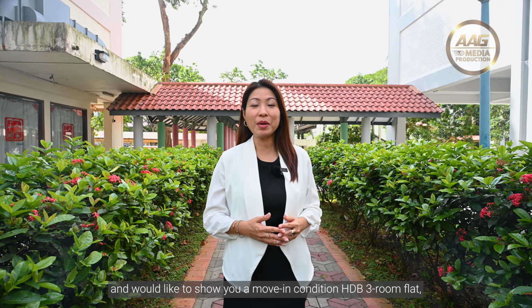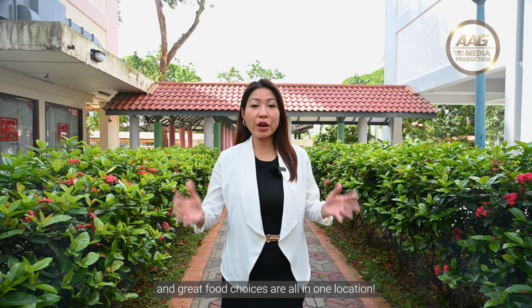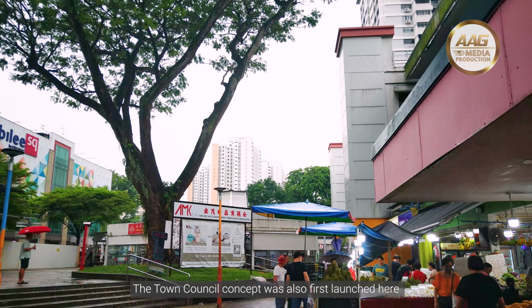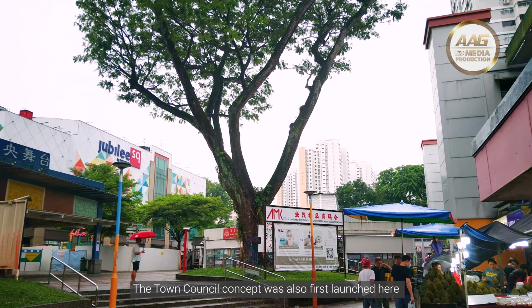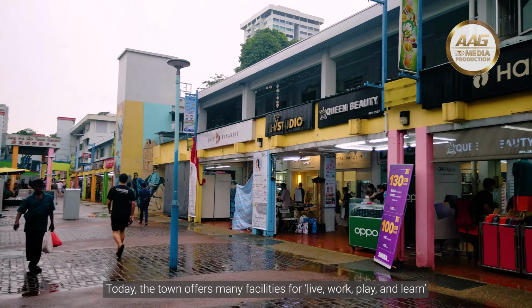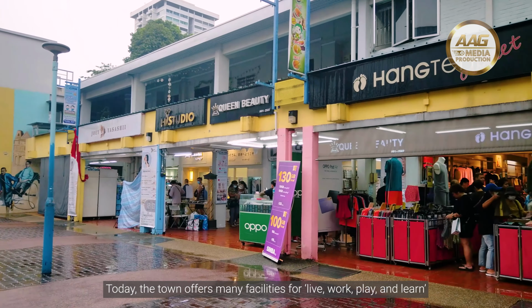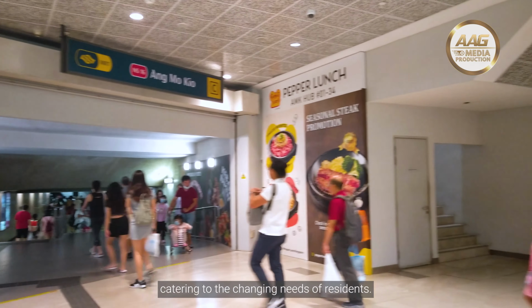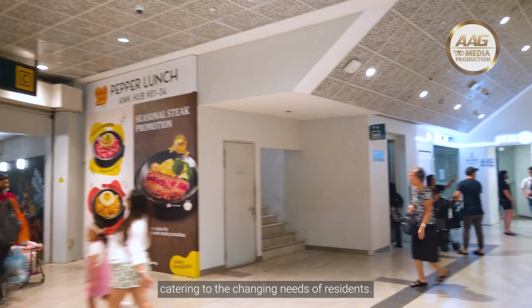I would like to show you a move-in condition HDB 3-room flat with good connectivity, good amenities, and great food choices all in one location. Developed in the 1970s, Ang Mo Kio was the 7th new town to be built in Singapore. The town council concept was also first launched here as a pilot project in 1986. Today, the town offers many facilities for live, work, play and learn, interweaving the old and new lifestyle, catering to the changing needs of the residents.